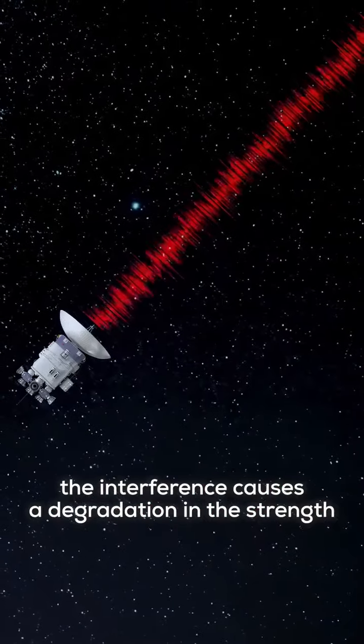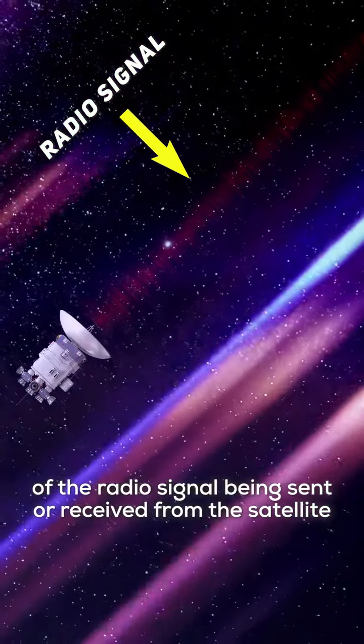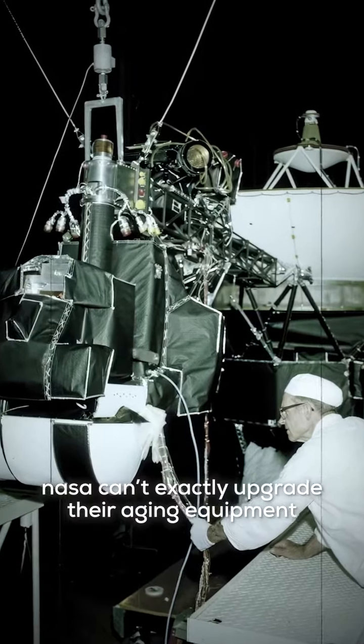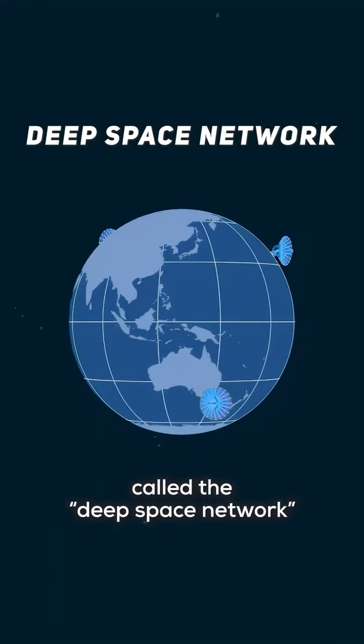You see, the interference causes a degradation in the strength of the radio signal being sent or received from the satellite, and once it becomes too weak, communication becomes impossible. Since the satellites are over 50 years old, NASA can't exactly upgrade their aging equipment. What it does instead is it uses something that it developed called the Deep Space Network.